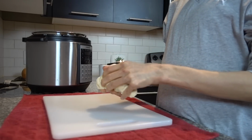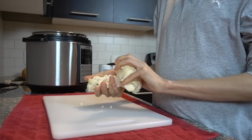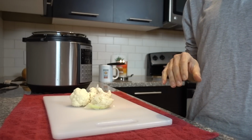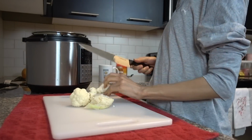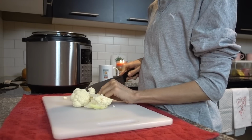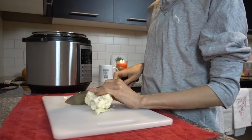All right, now let's just get some cauliflower here. You know, Costco has been out of the riced cauliflower that I normally enjoy the convenience of, so I've had to purchase it whole, and it's kind of annoying because I have to do this step. I know, right? First world problems, having to chop your own cauliflower.